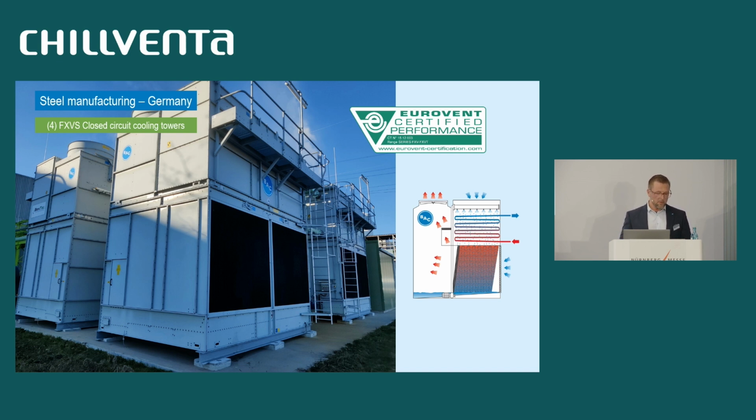Here too, the customer was very impressed with our product and decided to install those coolers for another project in another location. The advantages of the FXVS series are again accessibility. So you see the big inspection doors here.